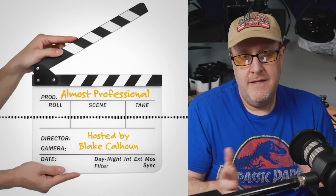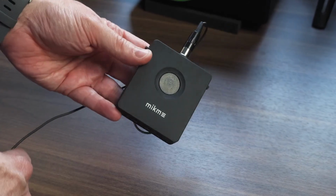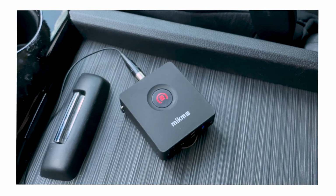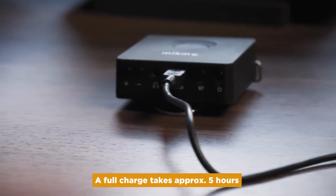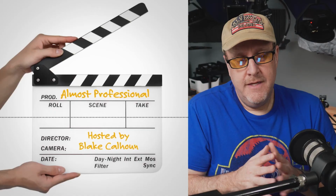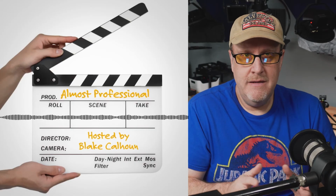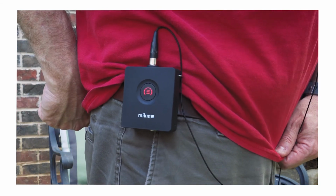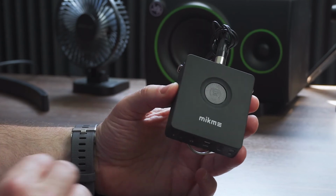The other one is a device called the MicMe Pocket, and I don't use it a lot, but it is a very cool audio recording device that you can use as a field recorder, or you can use their app, and it basically turns your phone into a wireless mic. It's a really interesting device. Again, I don't use it a ton, but I do like it. And I think it could be really valuable, especially in mobile video and mobile journalism. Really interesting product, the MicMe Pocket.